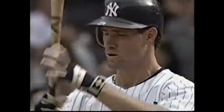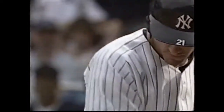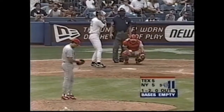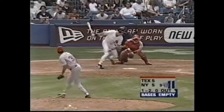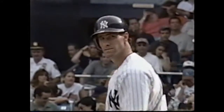The 1-ball, 2-strike count to O'Neill. A couple of harmless base hits on the infield, but they all count. He's 2 for 4. There's that split finger, and you can see just how far out in front O'Neill was. Well, that was nasty. Wow.